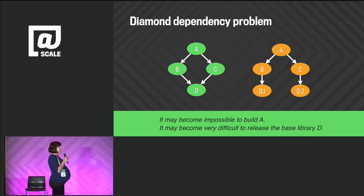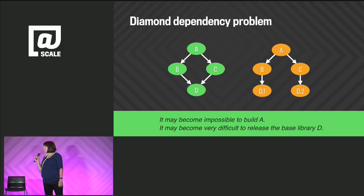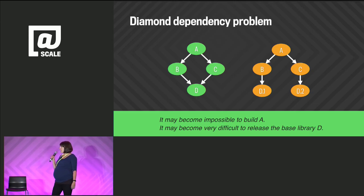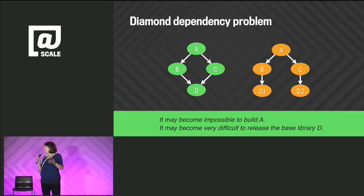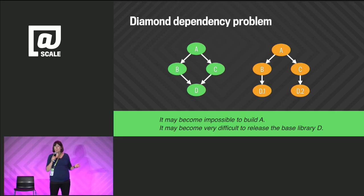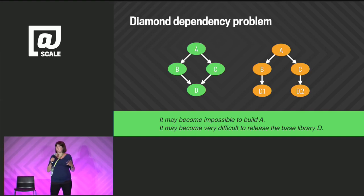So most notably, in terms of simplified dependency management, this model allows us to avoid the diamond dependency problem. This problem can come up when A depends on B and C, and B and C both depend on D. But at some point, B depends on version D.1, and C depends on version D.2. And in many cases, it can now become very difficult to build A. For the base library D, it can become very difficult to release, since all callers should be updated at the same time, and that's not easy if they're in different repositories.